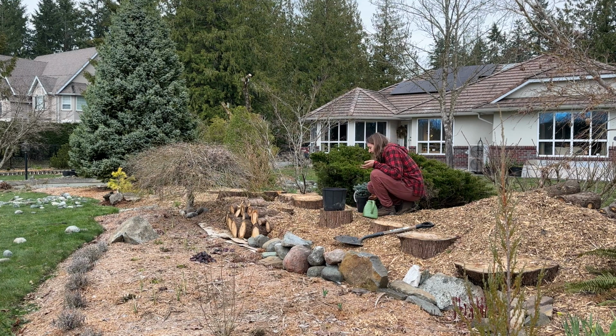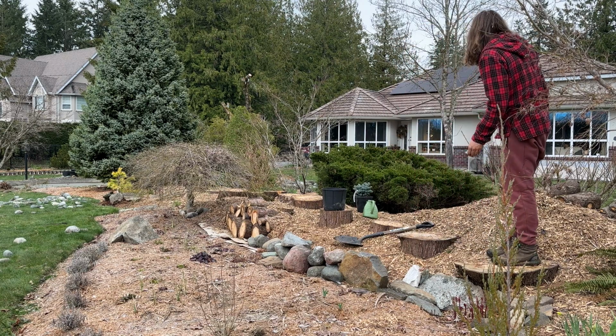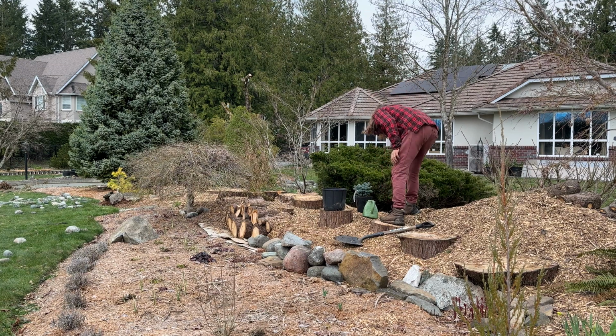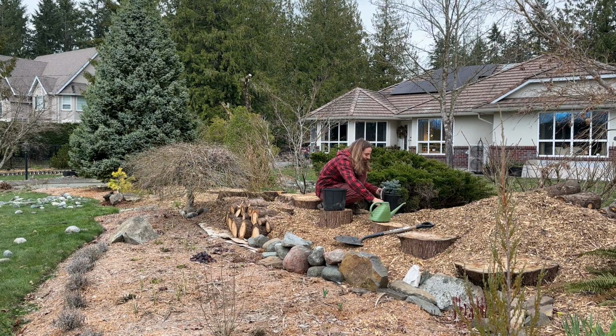But anyway, I was thinking somewhere around here, so I'll look at it from a few different views and get the exact spot. I think right around here would be good. There's also the window from the den right over there, so being able to get a hint of this and maybe some more limey green things back there would be a great sight line, especially in winter.